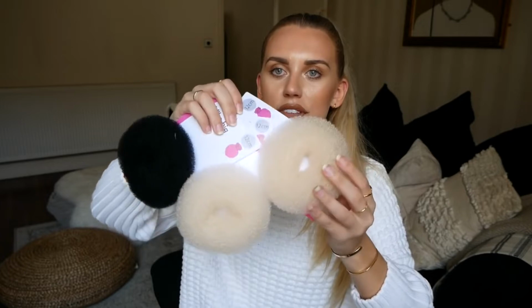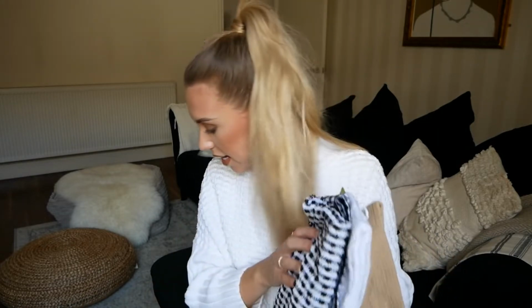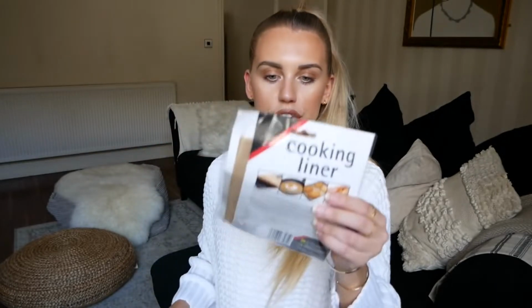Next up is a very random purchase, and I do remember having one of these once, but I never use it. It's one of these things that make you have a bigger bun. These are going to be, at the end of this video, hopefully transformed into little mini pumpkins. So I picked up 4 tea towels, is that it? Or did I get any more? I think that's it. And these again are going to be used as part of the DIYs, so stay tuned for that. As is this little cooking liner.